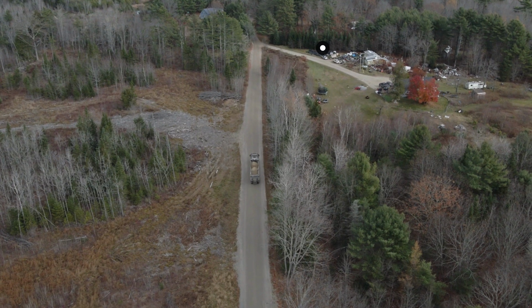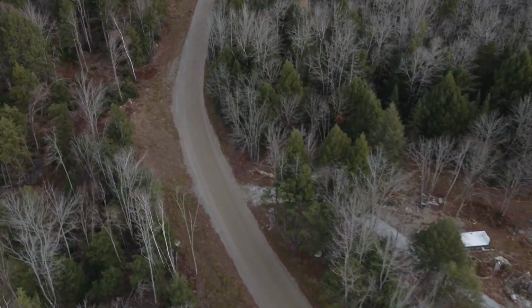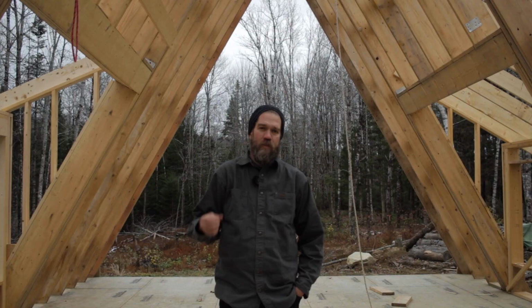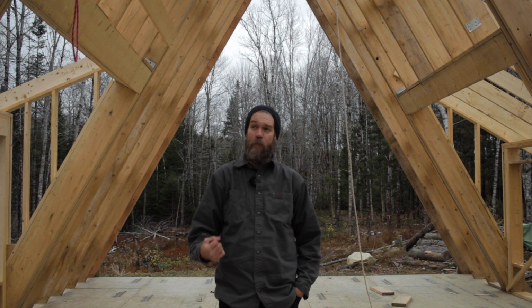The nearest neighbor is located about a quarter mile down the road, and there's not any other traffic other than these trucks driving by for me to try to get help. So that's why staying safe out here is an extra special consideration I need to pay attention to.